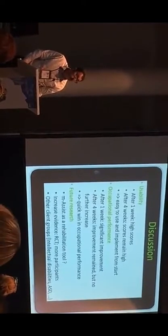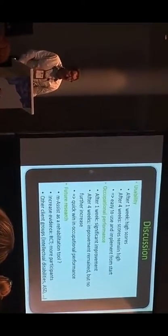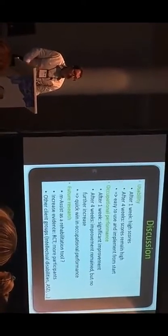We would like to increase the evidence and aim for an RCT, with more participants. And at the moment we are working towards other client groups and trying to do usability testing with other client groups, such as people with intellectual disability and ASD.